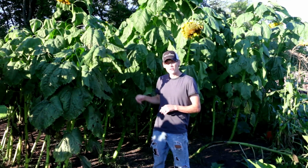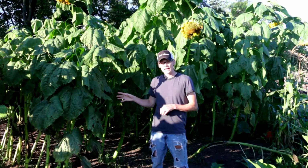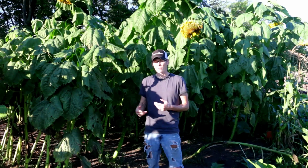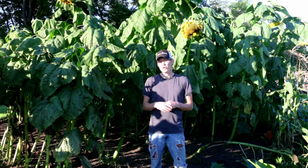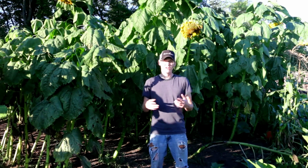I'm gonna chop the heads off, feed those to the pigs. They're kind of our garbage disposal. And then I'll take the stock here and run that through a mulcher and then dump that back into our garden to compost over the winter months. Crops like this and corn, I really like using for that because it's very easy to control the seed so you don't end up with volunteers.